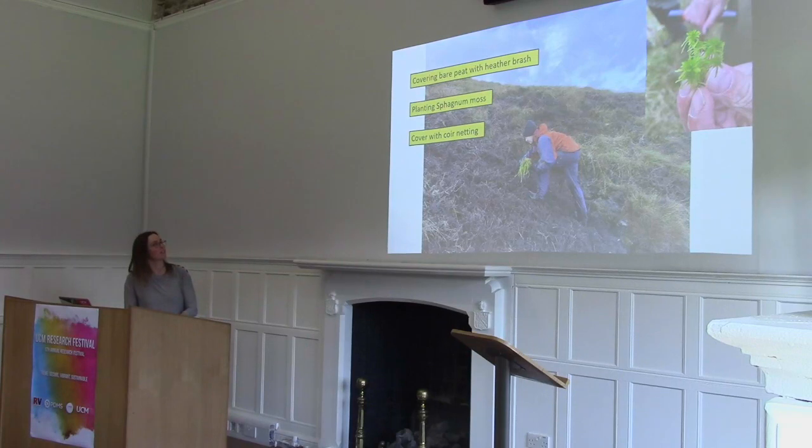We did have a trial, I think that was earlier this year. After a trial restoration site, we still had some areas of bare peat that were just going to be eroding away. So we covered them in heather brash, which is just heather that's been cut. We scattered it all over the place, and that was to create a little sheltered environment. And then we planted sphagnum moss, and then you can cover it all with coir netting to hold it all in place.